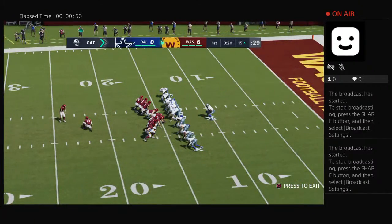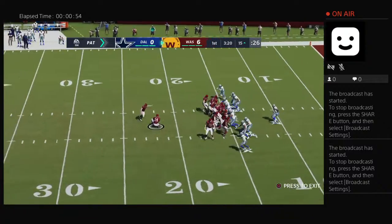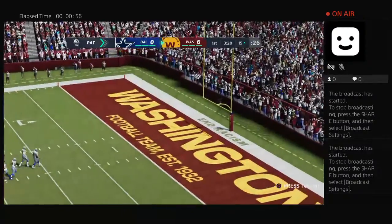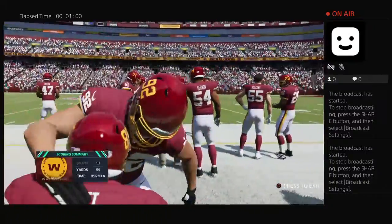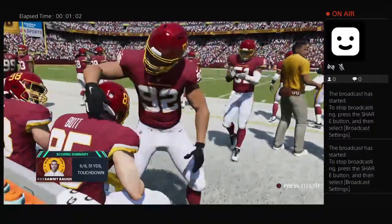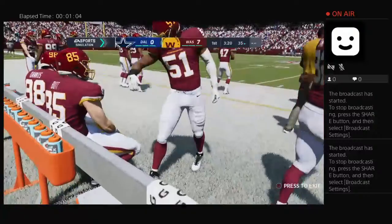Austin Seibert on for the extra point. It's good, and Washington will take a 7-0 lead. A 10-play drive that time. And it was polished off by a Washington touchdown.